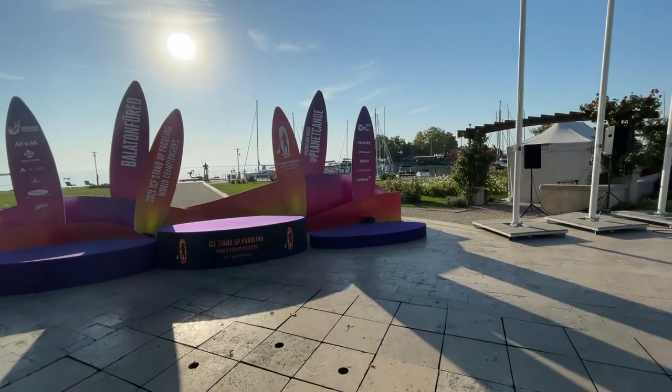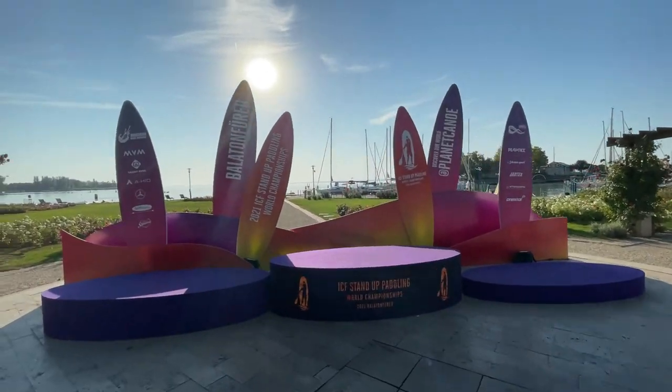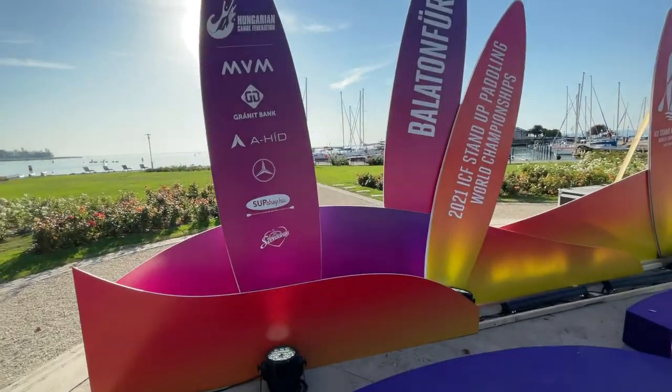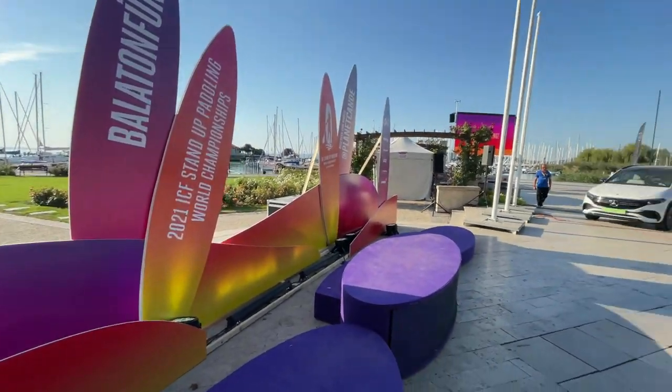And not just elite guys, the juniors and the 40 and 50 year and up. Unbelievable how fit these people are. And then here is the grandstand. And of course we have the sun right here, so we can't really see, but again in the shade here, real quick. So see here, grandstand.